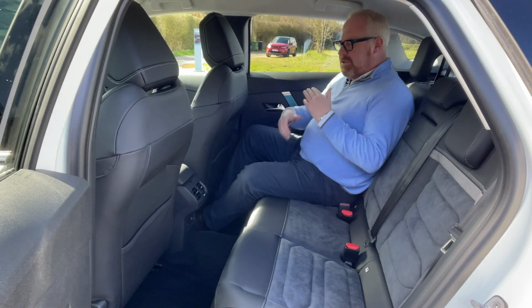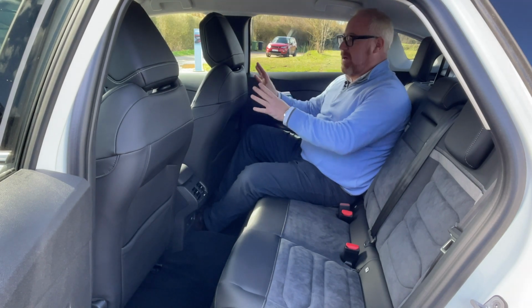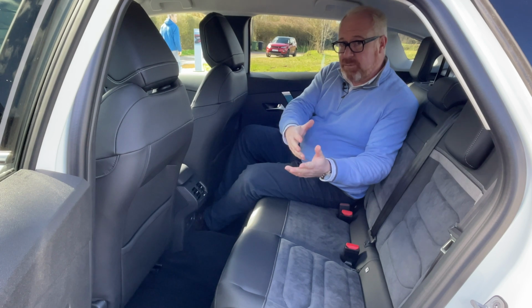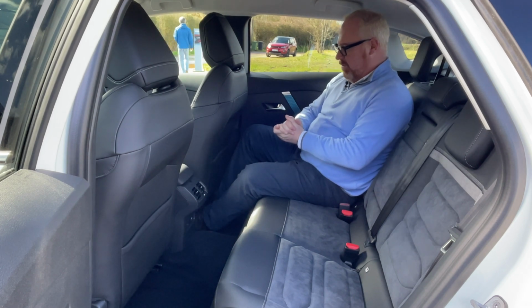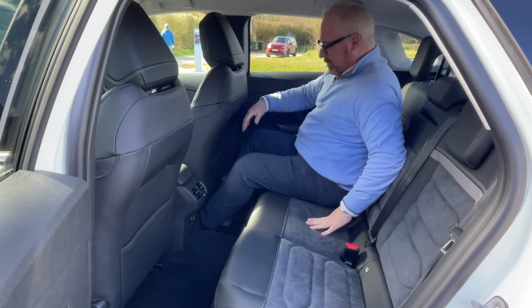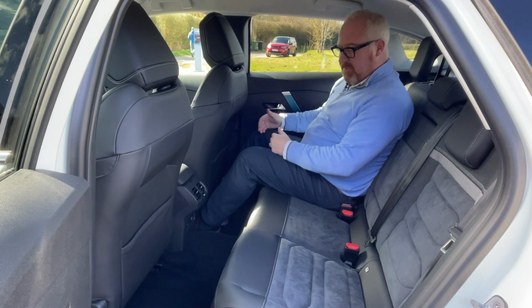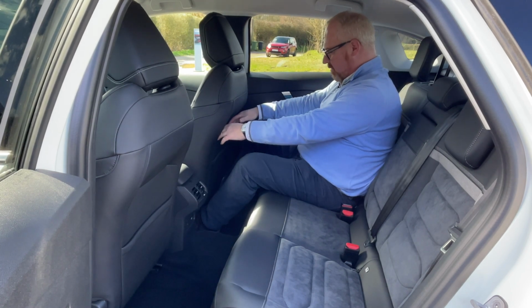Now, Citroen are making a little bit of a play in terms of the comfort, and we'll talk a bit more about that when we drive the car, and we've discussed it a lot when we had the standard EC4 as well. But actually, this is quite a pleasant place to be. You've got plenty of knee room here. So again, for a sort of C-sector car, there's plenty of knee room here.